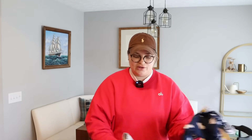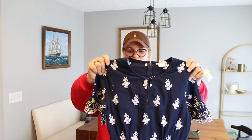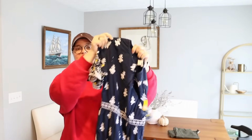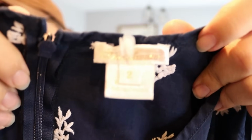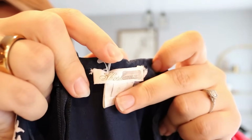And then this dress was just hiding in the dress section. Shockingly good find as well. I don't think I have footage of me finding this. Maybe I do, I don't know. But this is a stunning piece. It has the scalloped eyelet detailing on the skirt and on the sleeves. It is stunning. And this is from Shoshanna. Can you even see? It's going to be so difficult because it's metallic stitching.